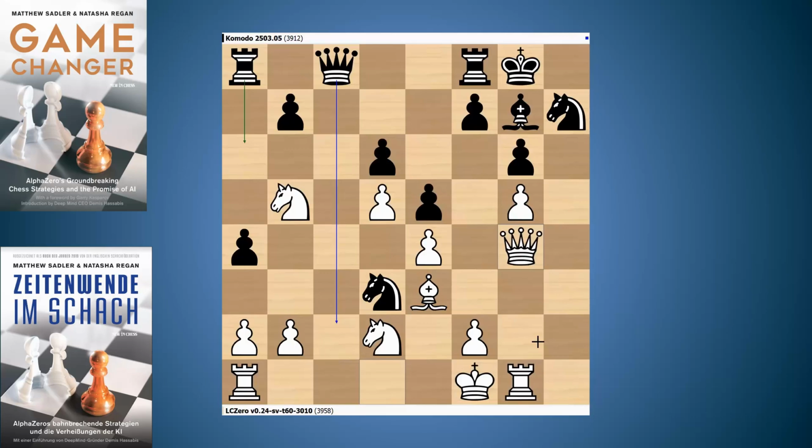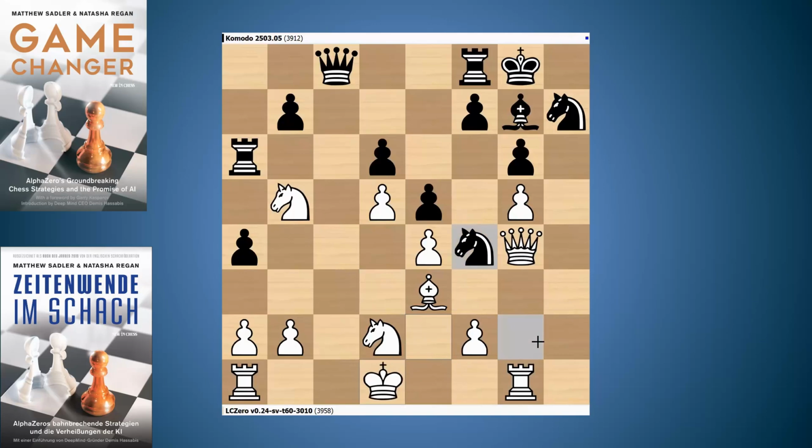So Komodo actually gets the maximum out of its defensive structure. Plays Rook A6 to attack D6. White plays King E2 to chase the knight back. Check, King D1. Obviously, I think human players might tend to be a little bit worried and swap off those queens just to make sure. But Leela's not worried.